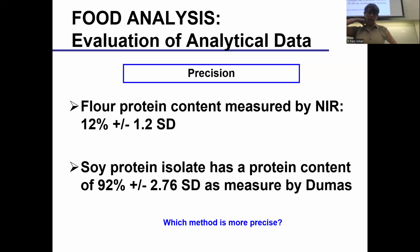So Grace's question is really important for you to know. In an exam, if I just give you the value of the flour and I tell you, is NIR precise in this case? How would you know if you don't calculate CV? Because you don't know if 1.2 standard deviation with an average of 12 is good, you really need to calculate. But if I tell you to compare which is more precise, one might be 20% and the other might be 10%. Which is more precise? The one that has the lower value, although both of them are not great. If I'm asking you to compare, you would need to calculate for both. Okay, does that make sense to you guys? Great.